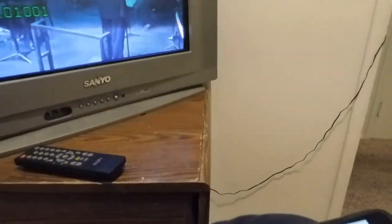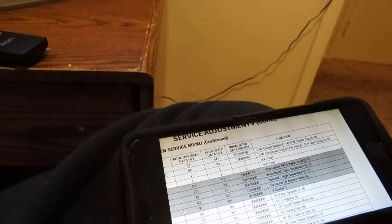Let's go to the next one here and see if there's any other controls here. East-west corner. East-west corner bottom here. Oh wow, you can see it tearing on the top.